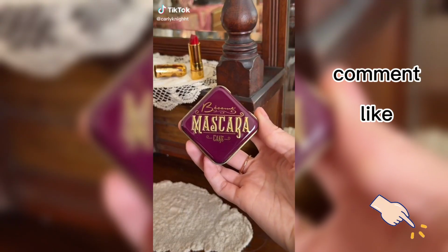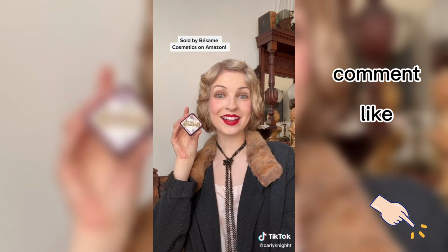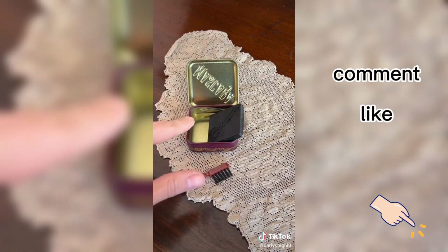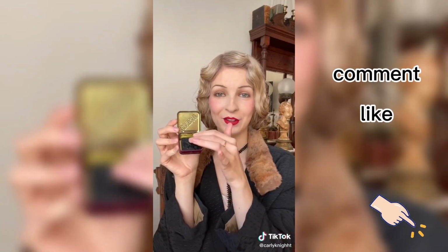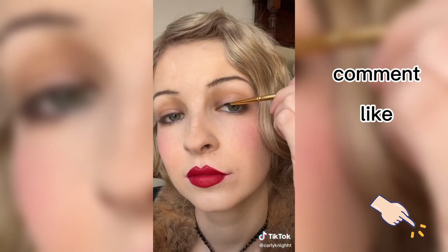This is a 1920s cake mascara that you can still buy today. It's made by Besame Cosmetics, and today we are going to try it out. It comes with the mascara brush, this gorgeous reusable vintage tin, and the cake mascara itself. So first I'm going to add a little bit of water just with my fingers. And I use this as both mascara and eyeliner.